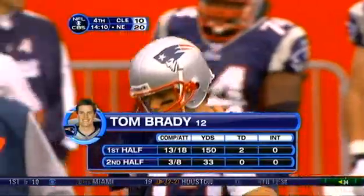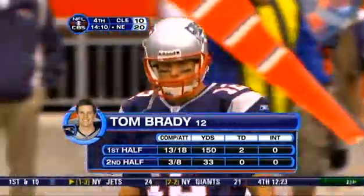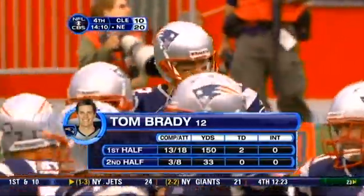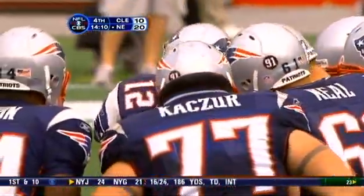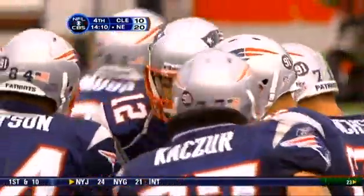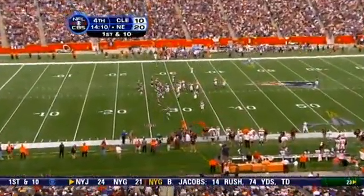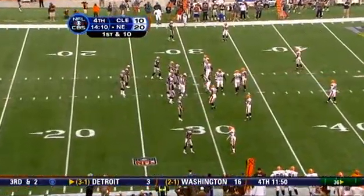Tom Brady. That's the third quarter there on the bottom under second half. 3 of 8 for 33 total yards. They had 3 possessions in the third quarter. They punted on all 3 for 56 total yards. So the New England offense, I guess courtesy of the Cleveland defense, has gone into snooze mode here.